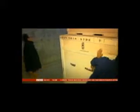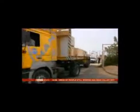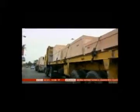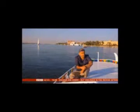But now, the replica is finally on its way to Luxor. The first job, to get it out of storage. Moving the heavy and very fragile boxes is a tricky operation. Hopefully still intact, the new tomb is on its way. Thousands of years ago, limestone, granite and gold were taken down the River Nile in order to build the tombs and temples of Luxor. The very same route used to transport the replica.